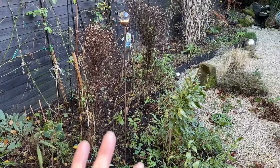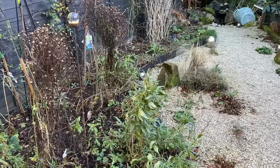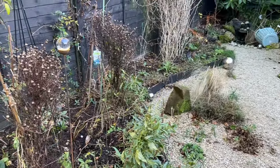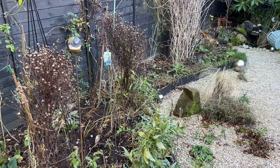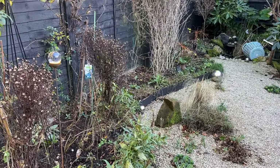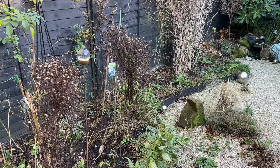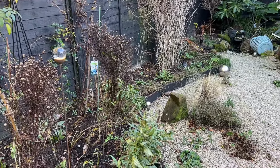I actually decided to take out a lot of the tulips after their display last year because I didn't like the colour or the variety. I went for a lot of white and I just didn't love it. For me, I just love spring colour, and yeah, my idea of white tulips just didn't fill me with joy. So they came out, and we're going again with some different colours.